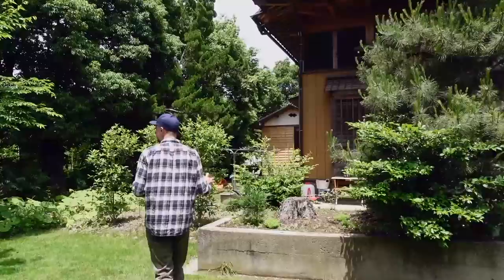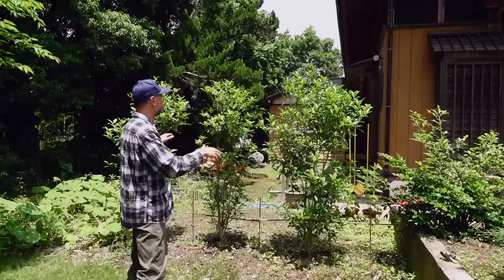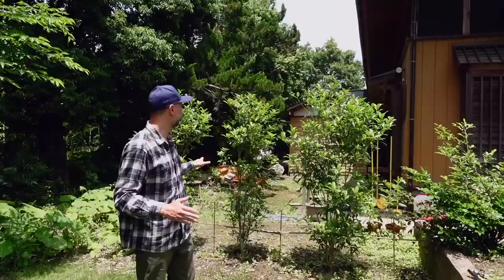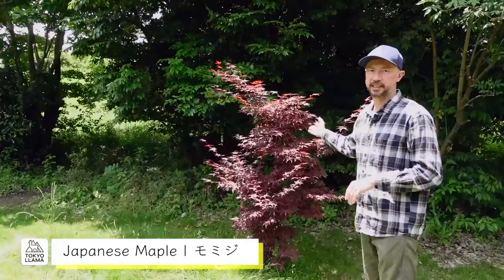And yeah, you can see that is growing pretty well now. It's well established. So if you compare that to the previous and old videos of when I was planting this, I think they're doing pretty well. There's quite a battle against caterpillars here though, but they're doing okay. And here, the Japanese maple, the Acer, is growing really nicely too.